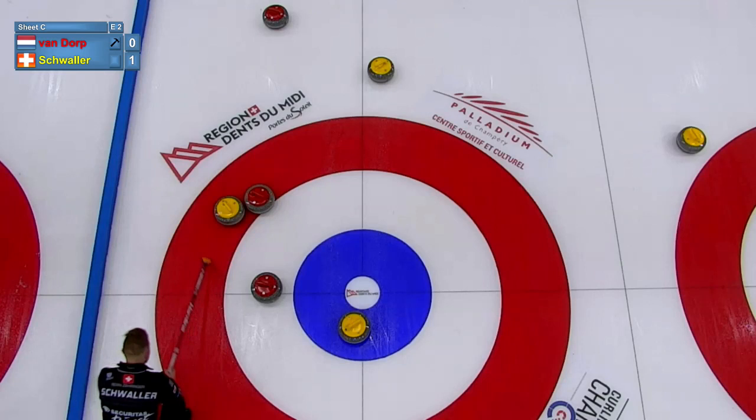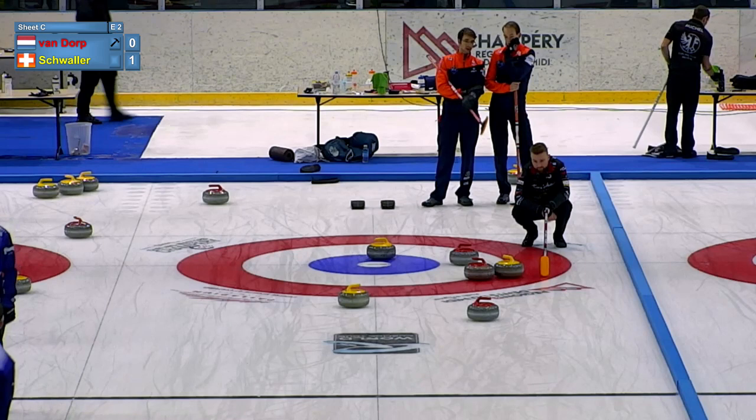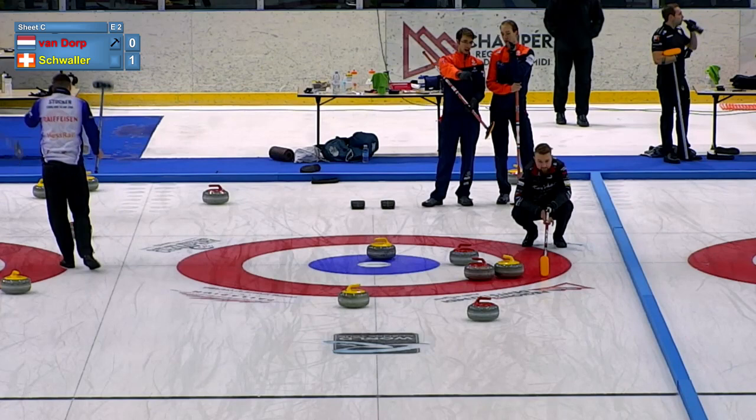Again, good communication from the Swiss skip. Just saying 9 seconds, which is the time hog to hog that the stone should take. And he needs to hit about 3/4. So just confirming with him how much of that yellow stone he needs to make contact with. 100% would be basically on the nose. So 70% is just 6 or 7 centimeters off center.